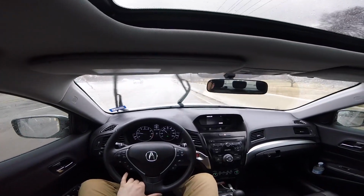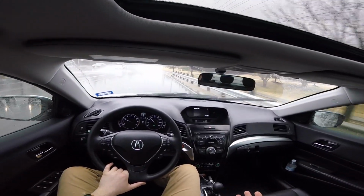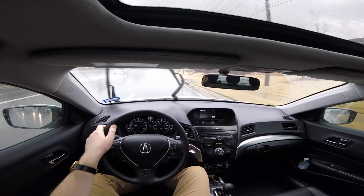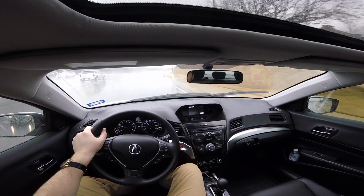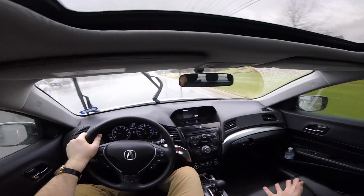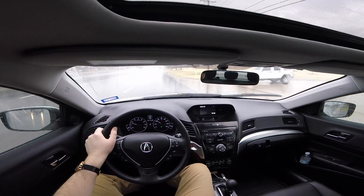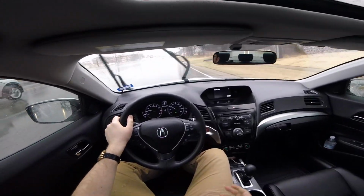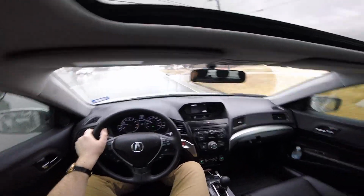Now, one other thing I wanted to talk about is the road noise in this car. It's going to be kind of hard to tell with these crappy weather conditions and the rain and everything. But Hondas in general are not really known for their quiet ride. However, when you step into an Acura, like if you get into a TL or a TLX after an Accord, or if you get into this ILX after a Civic, you will notice that it is a bit more isolated and the road noise is a little bit more hushed.